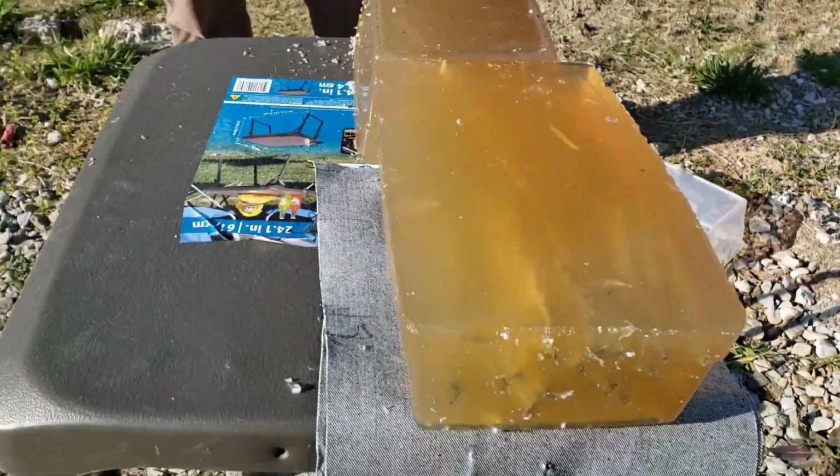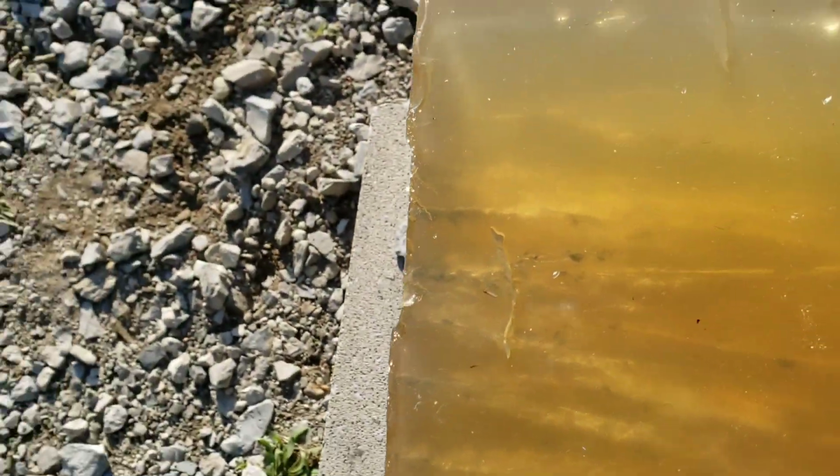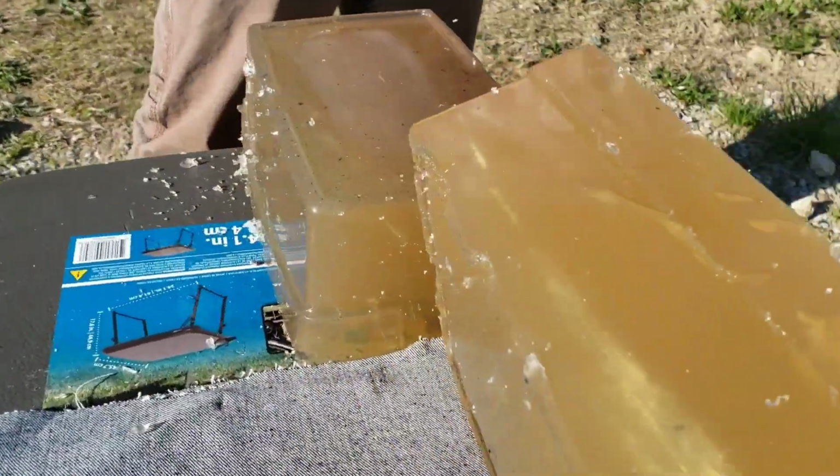So my impact, somewhere around here. It's hard to see really. Oh, slide that back. More. I'm not sure if those 2 pieces are from it. They look kind of new.